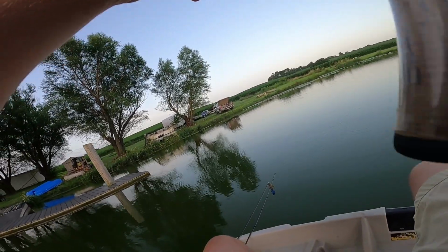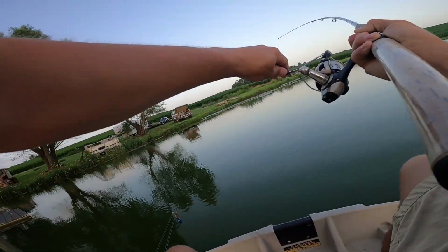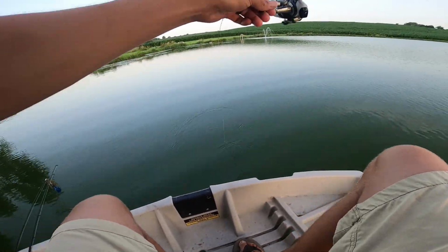Oh, another one. Oh, it's a better one. It's going to be the biggest one of the day. Pulling my boat right into it. He's pulling the boat, huh? I haven't even seen him yet. He's under the boat right now.